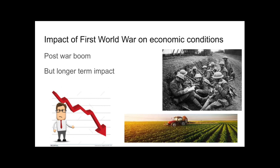And this is where the longer-term impact of the war really comes in. Now, the root cause of these problems was a fall in world prices for primary products. Output had risen quite considerably in Britain during the war, with 30% growth in arable acreage cultivated. And this trend can be seen across other areas of industry as well.